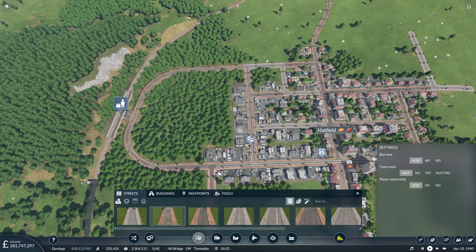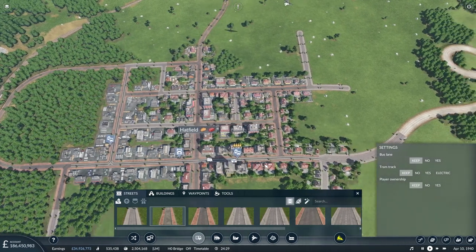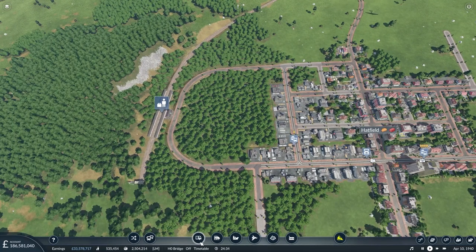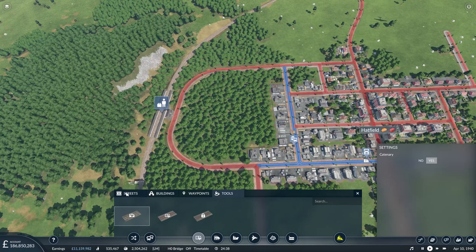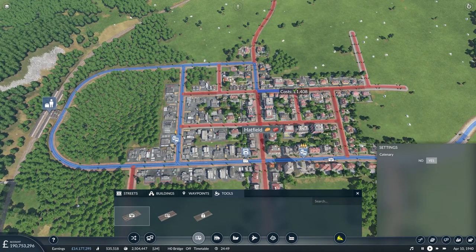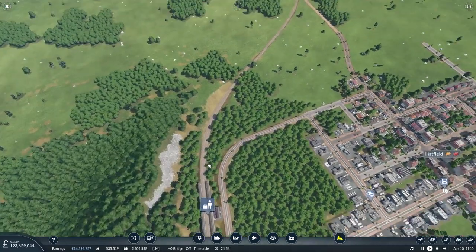I don't know right now. To be honest, we could just extend this tram line. That might work better, in fact. So I think we'll just do that. Can I do that now? First of all, let's turn that off, and then we'll do it this way. Overhead, yeah, sure. So I think I'm going to reroute the tram. Something like that. So we're serving pretty much the entirety of Hatfield then, which is great.